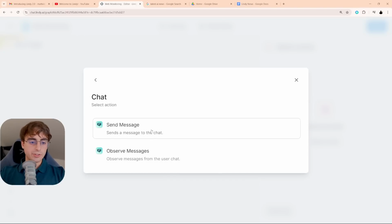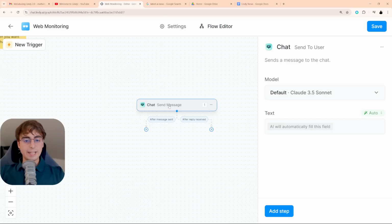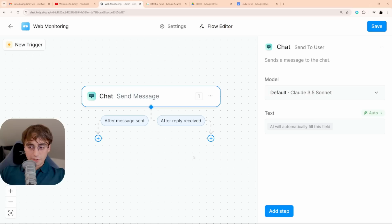So let's go with actions here. With chat, you can either have it send a message to the chat or observe messages from the user chat up until that point. So if you already have a conversation going, you can have it observe those messages and do something with them. And some of these different actions have different splits in the nodes, which is pretty crazy. So, for this case, it sends a message and we can have it after the message is sent, change to another step, or after reply is received, change to another step. So we can have it do 2 different things based off of what the user does. The complexity here, my brain is racking, my gears are turning. I can see how complicated this could possibly get.